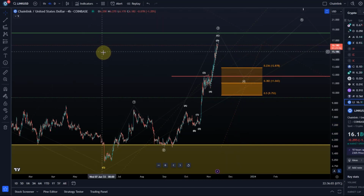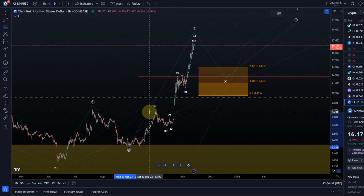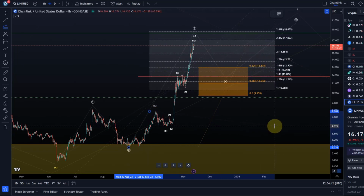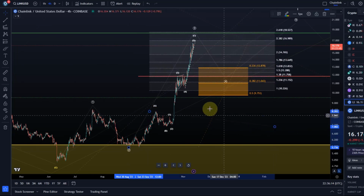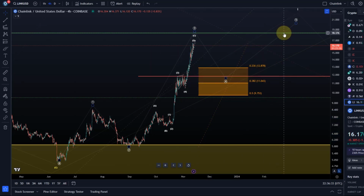In addition to that, we can also watch for the Fibonacci extensions just within the third wave. We take the length of the A wave, we go to the low of the B wave. And also here you can see that this C wave is massively extended. $16.90, here is the 2.382 extension. That's pretty much overlapping with that Fib level with the other measurement. So also here we've got the 2.618 extension, basically where that green structural resistance level is. So that's my update about LINK at the moment.